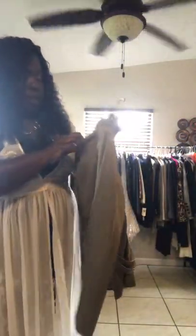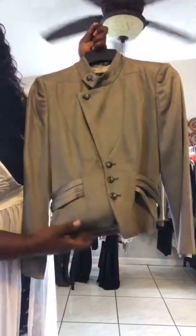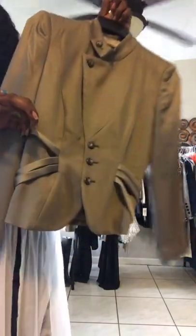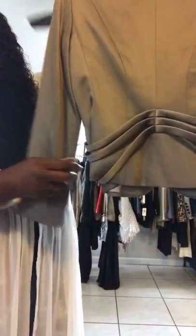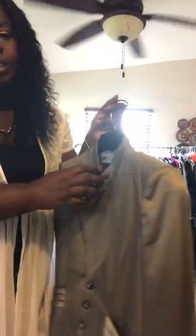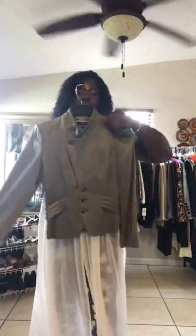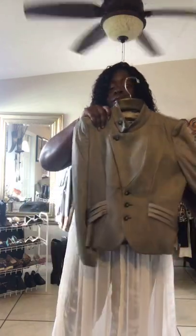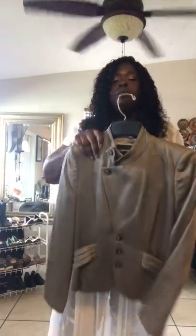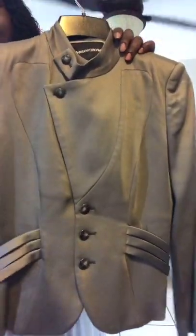We have a Giorgio Armani blazer. These are so cool. And it comes around the side. Fully lined. This is a size 10. And this ships for $60.